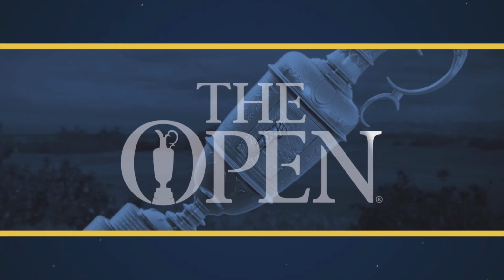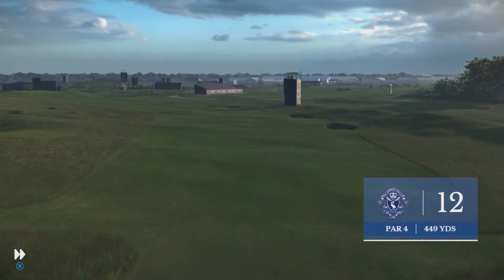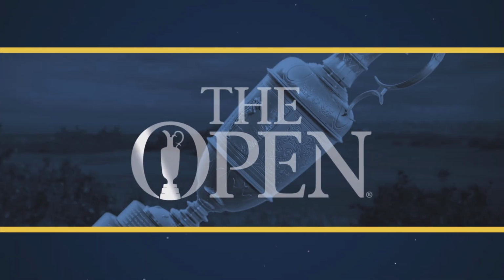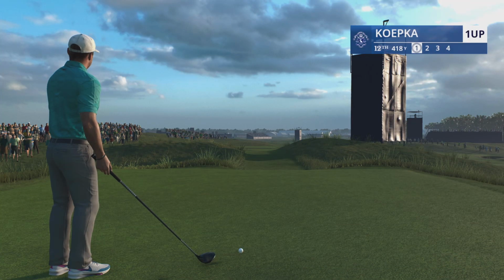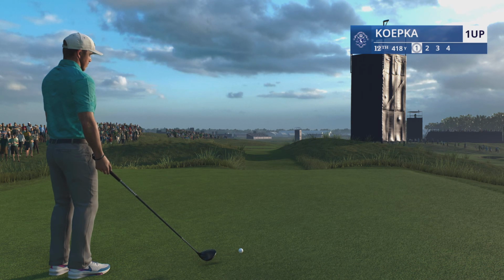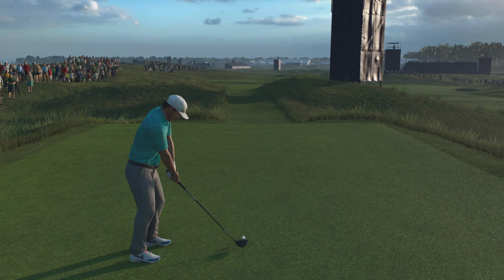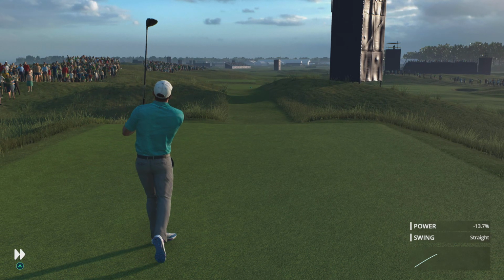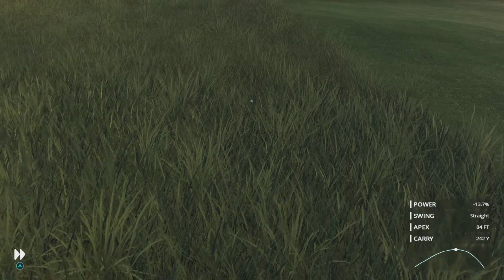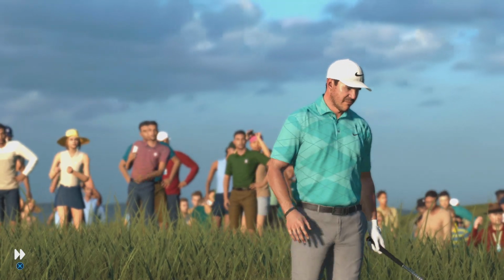The 12th at 449 yards is a dog-leg left par 4. Those that try to chew off too much of that dog-leg could find themselves in trouble if they're unable to carry the gorse. The approach will be to an elevated green that slopes fairly severely from back to front. Ooh, and that went straight down. That's going to be tough from there.